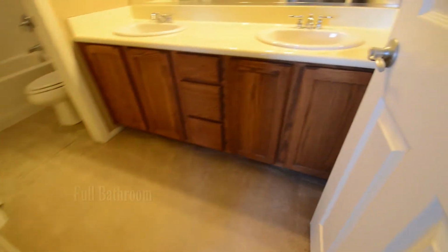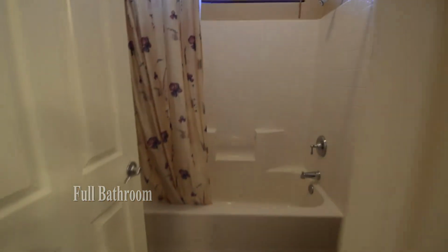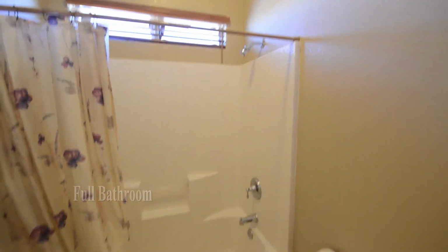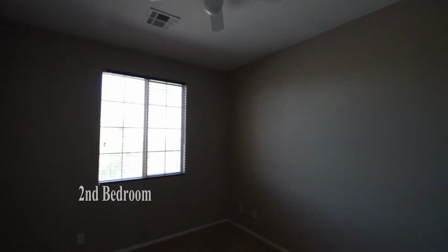The full second bathroom has a double sink vanity and a water closet with a tile floor and a tub shower combo. The second and third bedrooms have a ceiling fan with light and blinds on the windows.